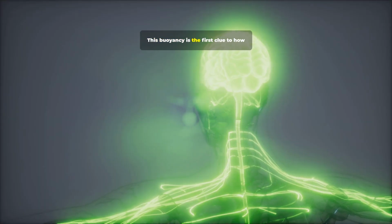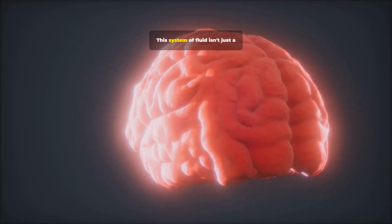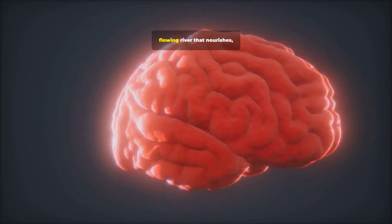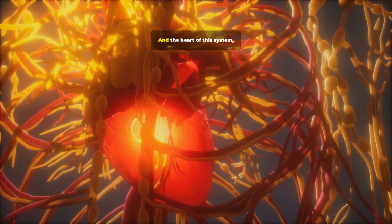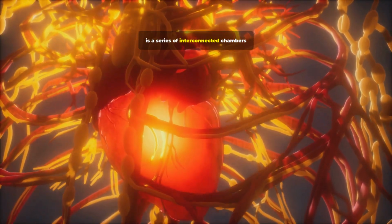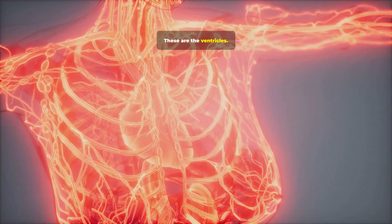This buoyancy is the first clue to how incredibly important this fluid system is. This system of fluid isn't just a passive moat, though. It's a dynamic, flowing river that nourishes, cleanses, and protects the most complex object in the known universe. And the heart of this system, the source of these rivers, is a series of interconnected chambers hidden deep within your brain. These are the ventricles.